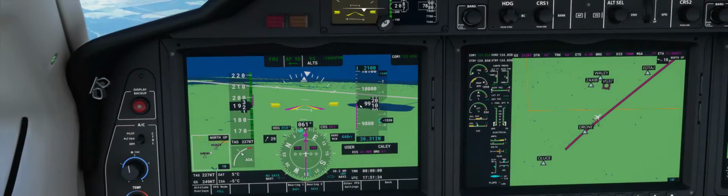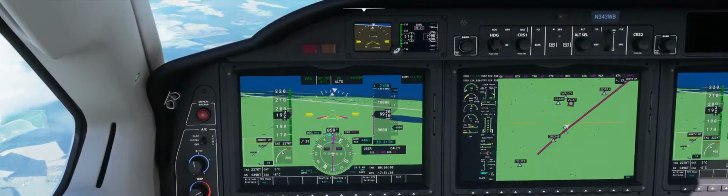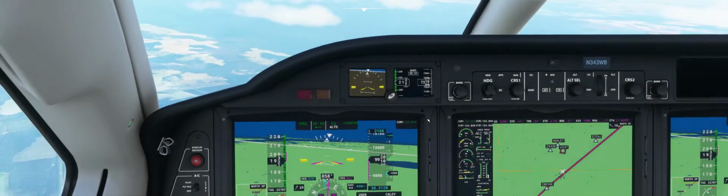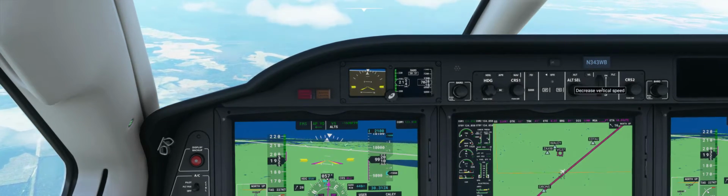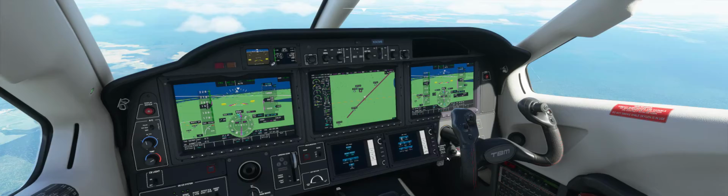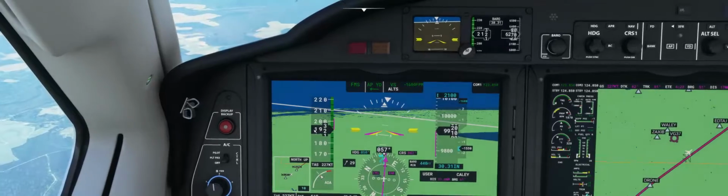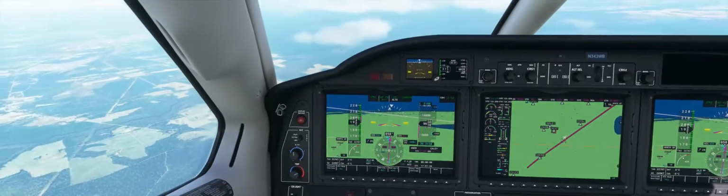Look. What is going on? Our displays have frozen. I have to use my backup display. Okay, I would call this an emergency. Why the hell are my alternate stats? This is a first, gang. My displays have frozen. My airspeed is frozen. My altimeter is frozen. All information on my PFD is frozen.